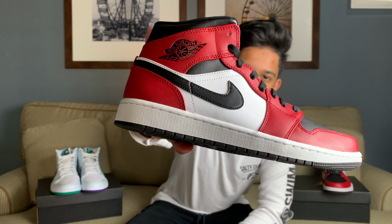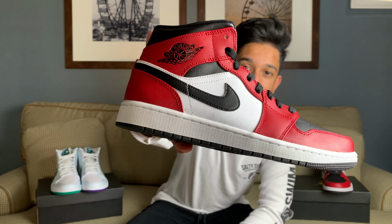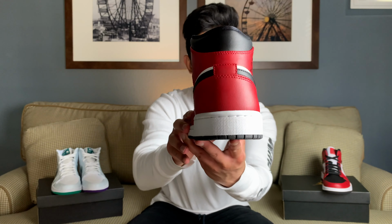I'm not super into the green colorway or any green colorway for that matter, but I know if that shoe can do that well, these Chicago Black Toes are going to do extremely well. Now, let me do a quick close-up for you guys. Take a look at this shoe. Now, that's the closest thing we got to an Air Jordan 1 original Chicago colorway, right? Now, this shoe is just insane.